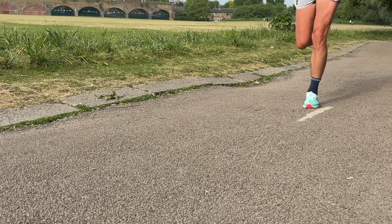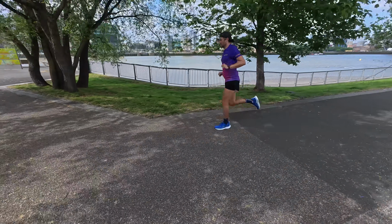But that's it. That's the whole Asics range. Let me know your thoughts on your Asics shoe rotation. What do you like? What do you dislike in the range?